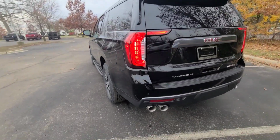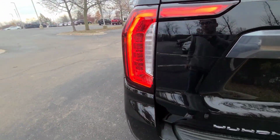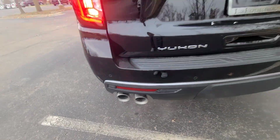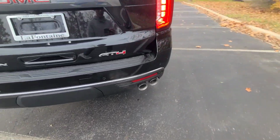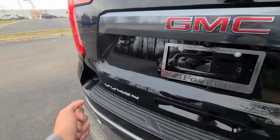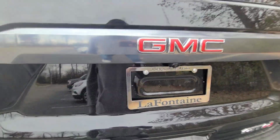And coming to the rear here, we do have our full LED illumination back here for the rear, as well as your reverse lights, which are going to be LED as well. And we have the quad exhaust so that the massive 6.2 liter V8 up in front can breathe. AT4 badging back here, as well as Yukon badging. And another camera here for your reverse camera.